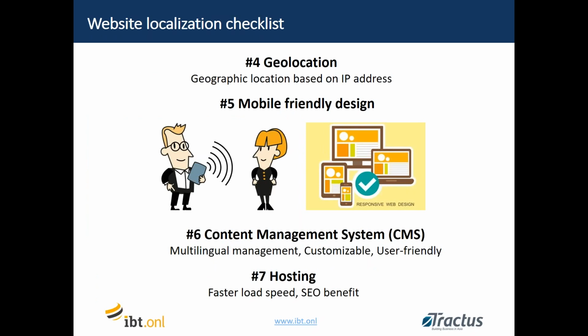Now, the next four, geolocation is incredibly important. It basically automatically detects browser language or IP addresses to redirect your web visitor to the relevant site. So, for example, someone coming on in India would be redirected automatically to the Indian site. That ensures that the prospective client or your distributor has the right user experience.